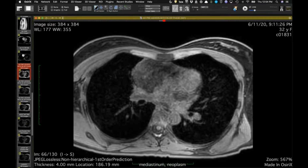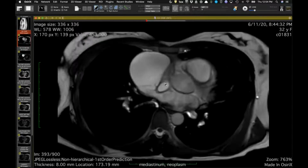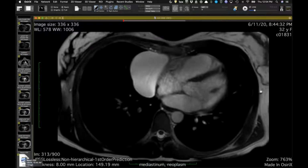Let's see. It was a little bit more heterogeneous here. Not a ton, but was it because we thought maybe it was super infected or hemorrhagic or something? Yeah, that's what I was thinking.